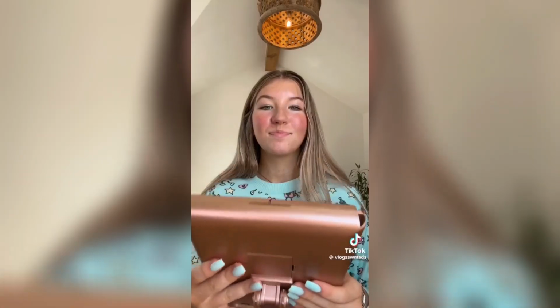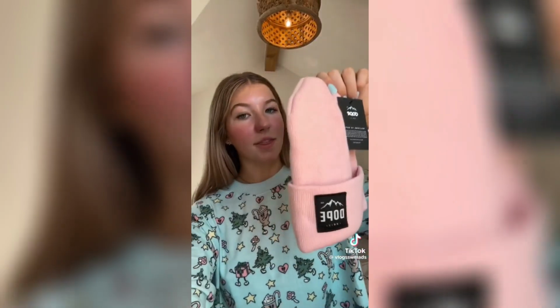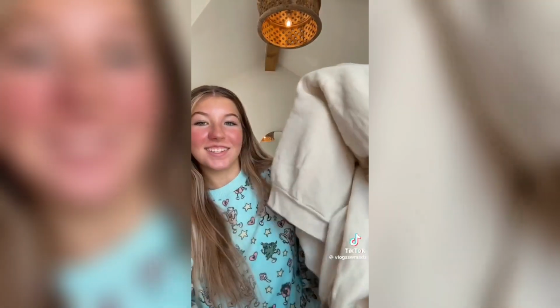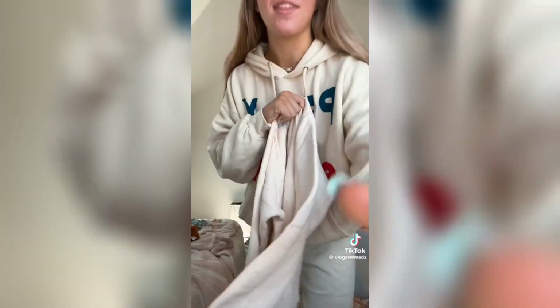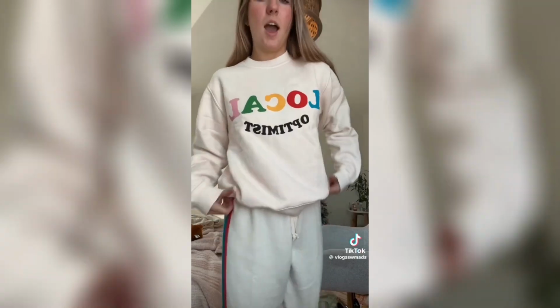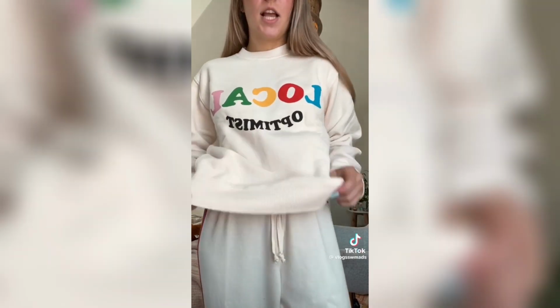This is such an upgrade from my little black one here. Now on to clothes. I got this dope beanie. How adorable. Aviator Nation set. How cute. It says pray for snow, which is perfect because I'm going to Utah. I screamed when I opened this. Shut up. How adorable. And this is like the perfect cropped fit.